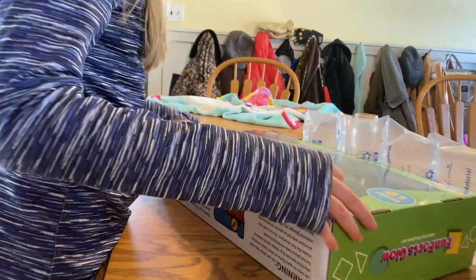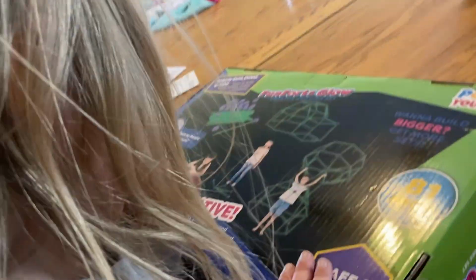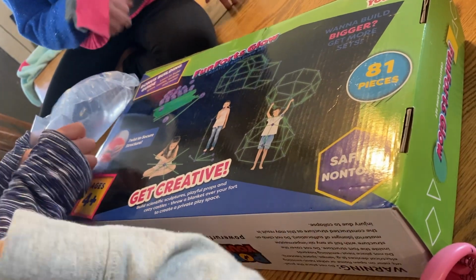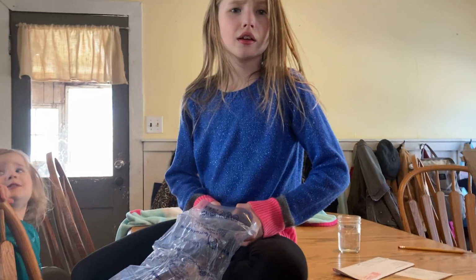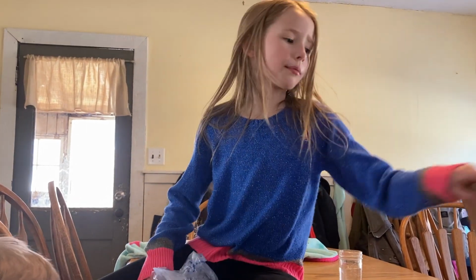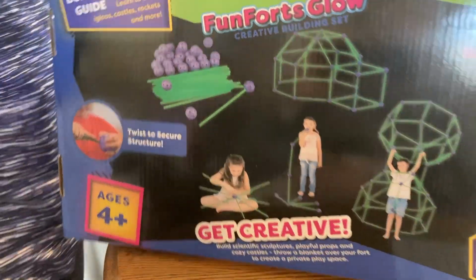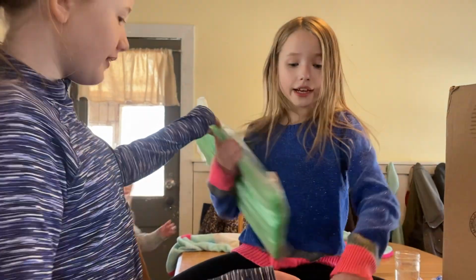What is it, JJ? You tell me what it is. Oh, I know what these are. Build guide. How to build. What? It's a glow-in-the-dark fort building kit. Yay! You can pop them together, climb in it and around it and stuff. Can you climb on it? I don't know how sturdy it is. We'll see. Because I might try it. Yeah, we can try it. Just 4 and up. So it's basically like mega-sized Connects. Yeah, look how big those are. And you pop them together to build things.